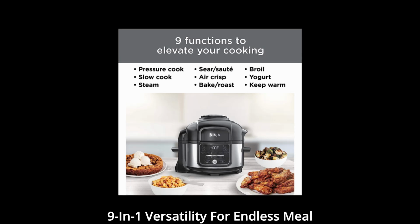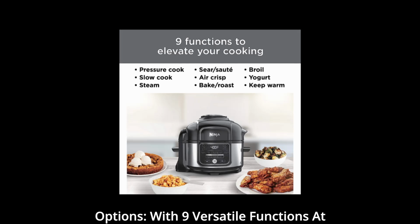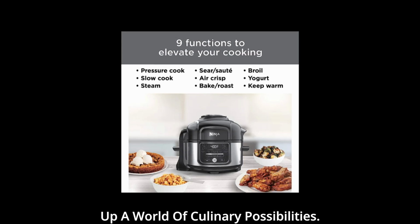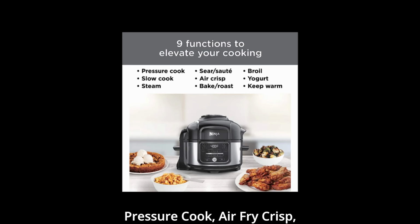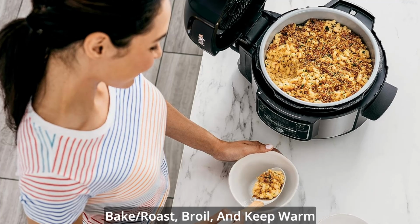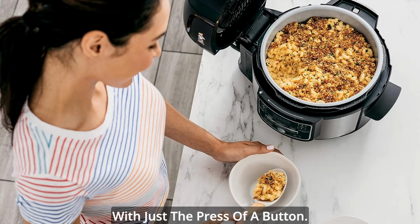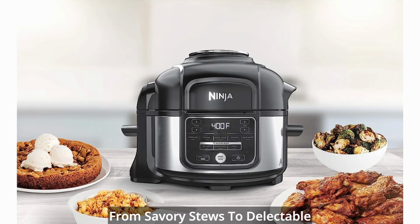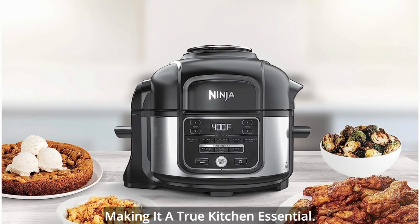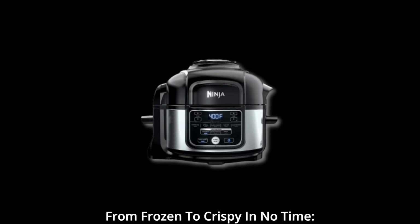9-in-1 versatility for endless meal options. With 9 versatile functions at your fingertips, the Ninja Foodi opens up a world of culinary possibilities. Pressure cook, air fry, crisp, sear, saute, steam, slow cook, yogurt, bake, roast, broil, and keep warm with just the press of a button. From savory stews to delectable desserts, this appliance can do it all, making it a true kitchen essential.